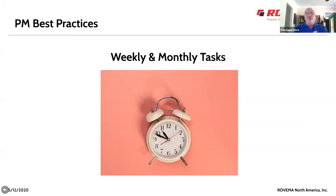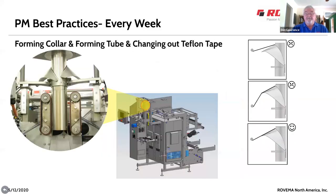Okay, so the weekly tasks that we're going to be talking about are your forming collars and your forming tubes and changing out the Teflon tape. On the very center of your forming tube, with your belts in the open position and your film moved out of the way, you're going to see on each side of your forming tube where the belts make contact with the film, there are two Teflon strips.